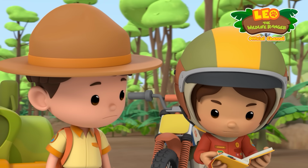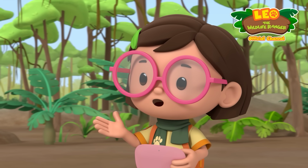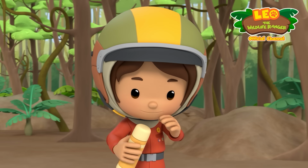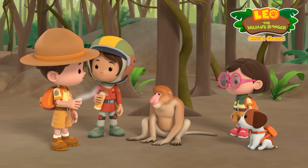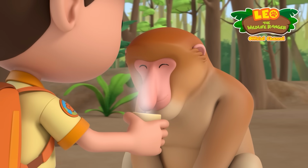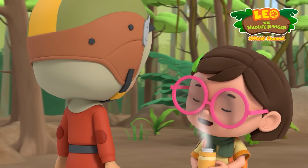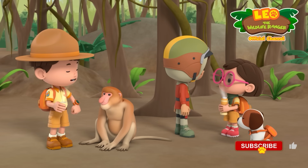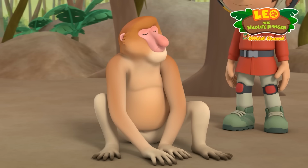Must find a treatment. Got it. Another way to clear a stuffy nose is to use steam. Steam? I have just that. Here, Leo, place this under the monkey's nose. Great idea, Farah. The hot steam from the tea will clear his nose. Here, Katie, you need this too. Wow, I can finally breathe normally again. And you said you didn't have a cold. Can you honk now, monkey?